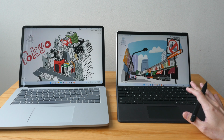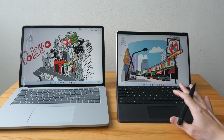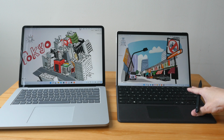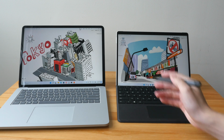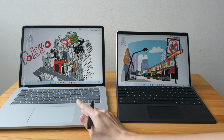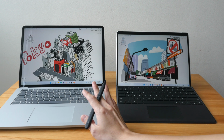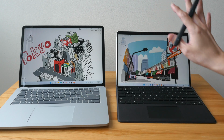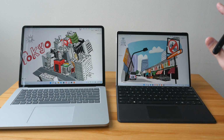If you want portability, the Surface Pro 8 is the one to go for because it's just 891 grams without the keyboard case and the pen. The Surface Laptop Studio is at least 1.74 kg if I remember correctly for the model that comes with the Intel i5 processor. The Intel i7 processor model is heavier at 1.82 kg. So in terms of portability, this is noticeably more portable.